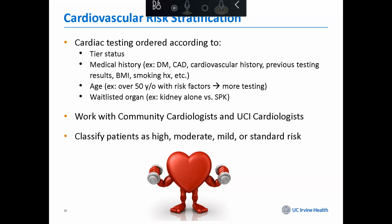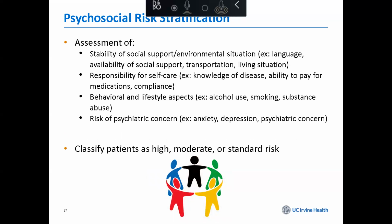And so through this evaluation, we then come to classify our patients as having either high, moderate, mild, or standard cardiovascular risk for transplant surgery. And then this is just to speak a little bit more to the psychosocial assessment of patients that we do during reevaluation. And so we have wonderful social workers that regularly assess the stability of social support for our recipients and the environment that they're in. They help us to understand patients' preferred languages, their support after transplant, transportation, how are they going to get to and from the hospital for all of the follow-up visits and labs, or in the event of an emergency, and what's their living situation like.